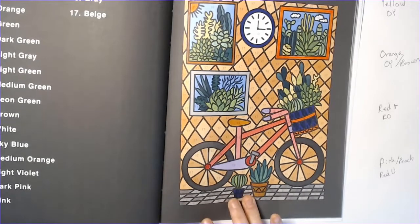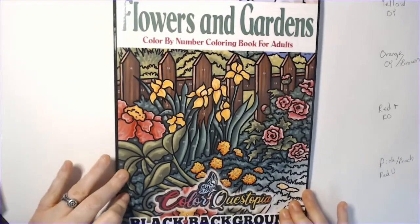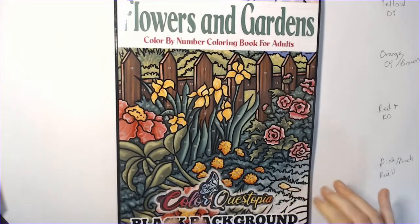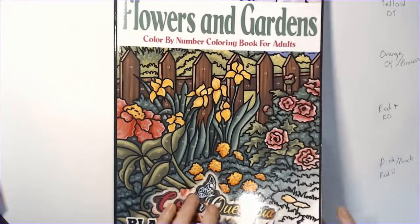I do love this book very much. I'm having a big problem in that I want to color in all these books, but I also want to keep coloring in all these books, and I just don't have time to do all of them.